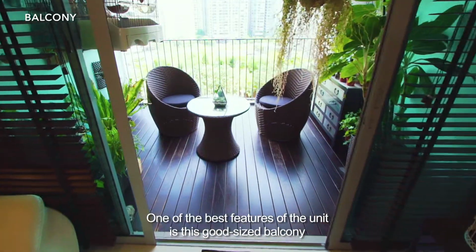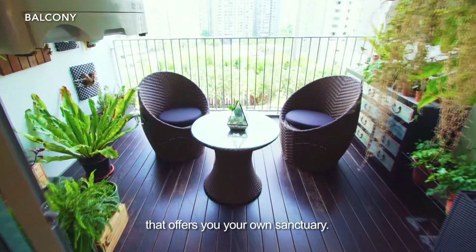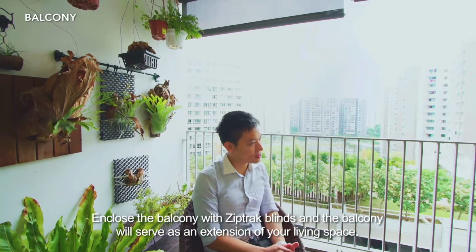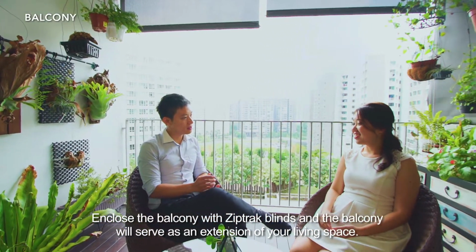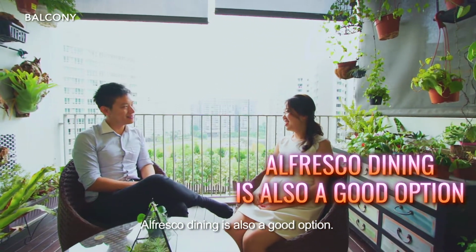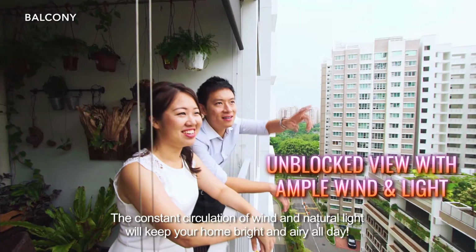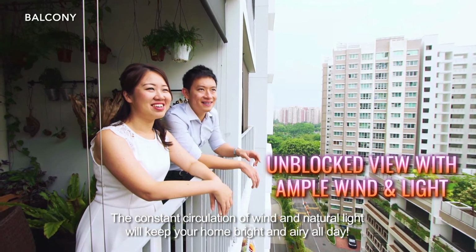One of the best features of this unit is the good-sized balcony that offers you your own sanctuary. Enclose the balcony with zip-track blinds and the balcony will serve as an extension of your living space. Alfresco dining is also a good option. Enjoy the gorgeous unblocked view. The constant circulation of wind and natural light will keep your home bright and airy all day.